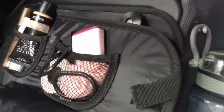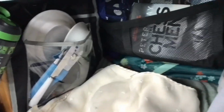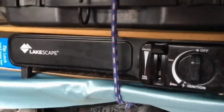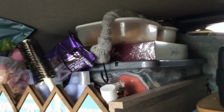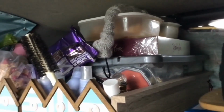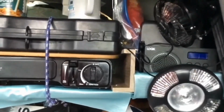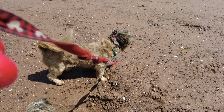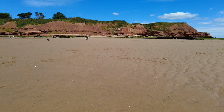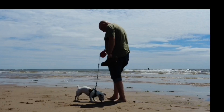2023. And the only changes I made before I went off in 2023 was to the parcel shelf. I put some little extra units on there. Just reconfigured it a little bit so that my cooker was on top. I put a little wooden unit in and some storage boxes. Everything else stayed the same, except we did away with Ted's big cage.